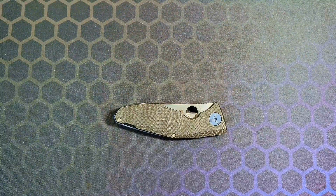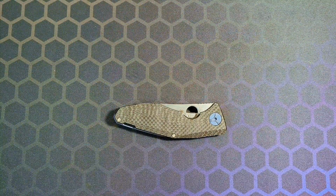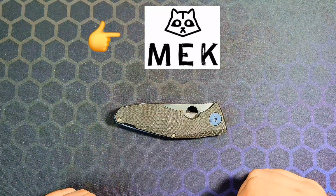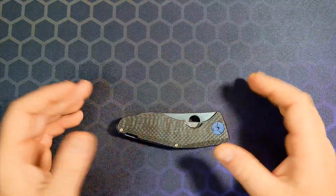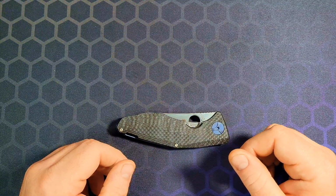Got another really special Spyderco overview for you of a pretty cool knife loaned to me by Mr. Eddie. Thanks to Mr. Eddie for letting me borrow this pretty cool Spyderco Drunken, is what this one is.